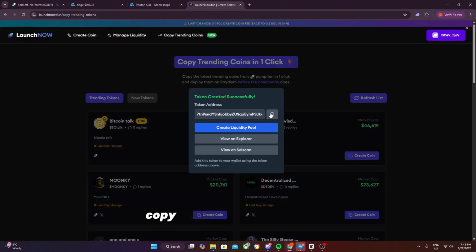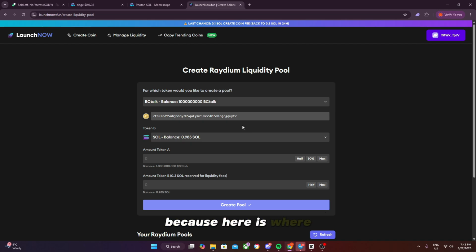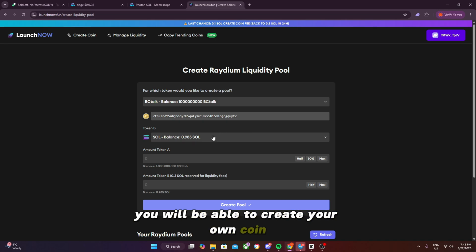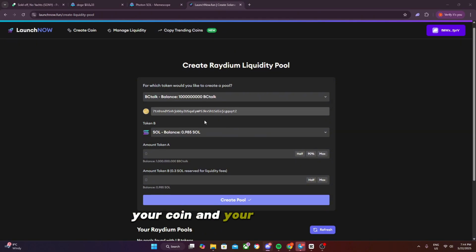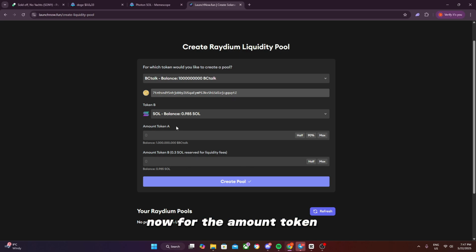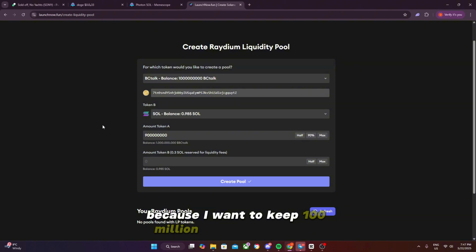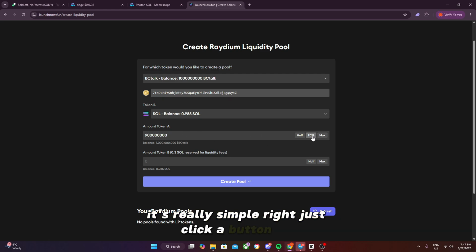Boom, copy here, and then click on create liquidity pool because here is where you will be able to create your own coin and make it tradable on the blockchain. As you can see here, your coin and your Solana balance should be pre-selected. For the amount token A, I like to click on 90% because I want to keep 100 million coins in my wallet. But obviously, if you are a beginner, you can click on max. It's really simple, right? Just click a button.